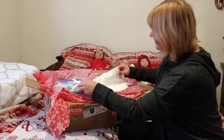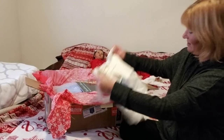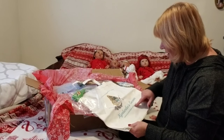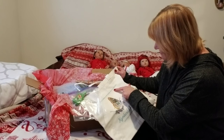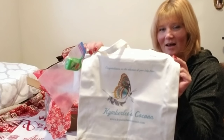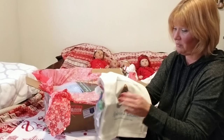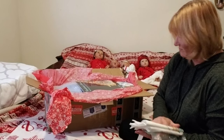One of Kymberlee's signature tote bags. Oh, cute! The hand sanitizer is attached to it, how sweet. Oh, I want to check out this bag. How beautiful. So this is a tote bag. It's Kymberlee's Cocoon, and it says www.kymberleescocoon.com. It has a beautiful butterfly on it with blue and brown. It says, congratulations on the adoption of your baby, that's what it says on the top, and then the butterfly and Kymberlee's Cocoon. Beautiful. How sweet is that? Thank you, Kymberlee. And there is a hand sanitizer actually attached to it. Cucumber melon, very nice. I've seen these bags in other box packings, but they're so beautiful in person. When you see things in person, it's just really nice.